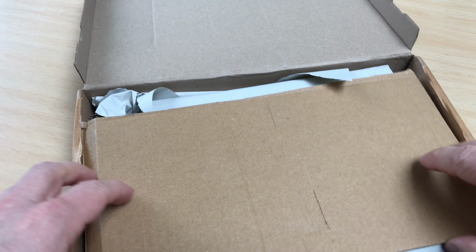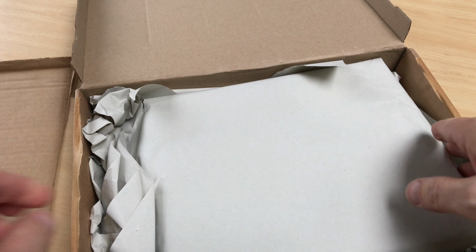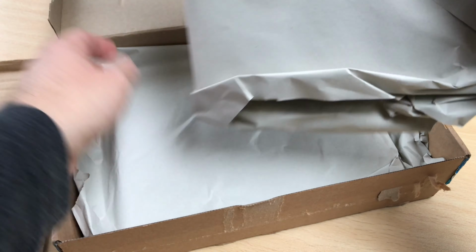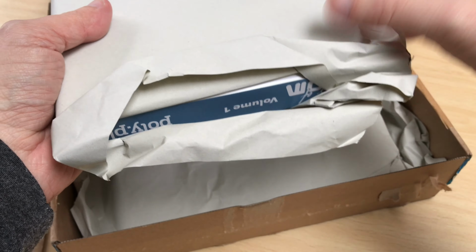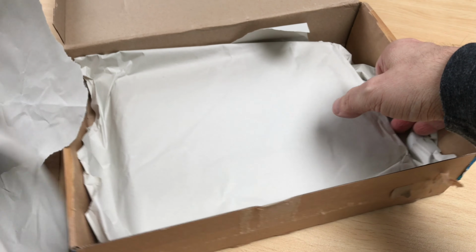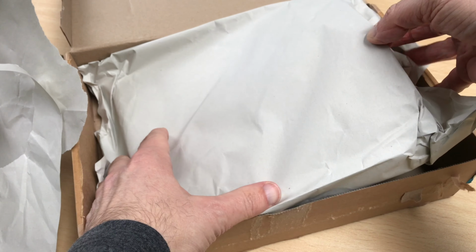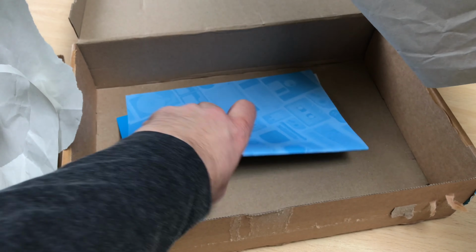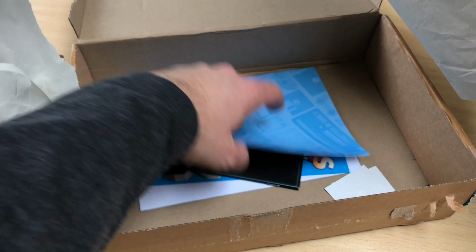Let's see what's inside. Oh. Hello. This is exciting. You know what? I'm going to leave that to one side because I think he's actually sent me a sample of something. Oh, what have we got here?